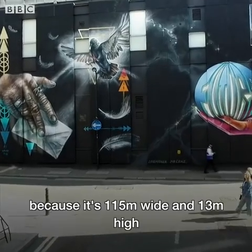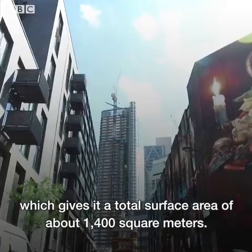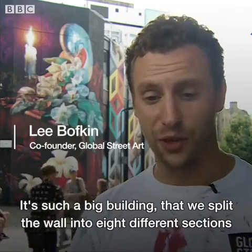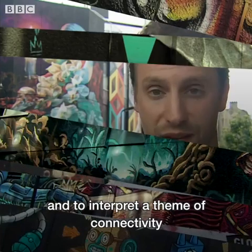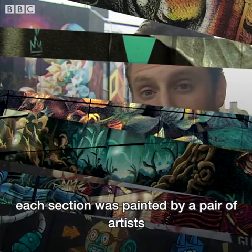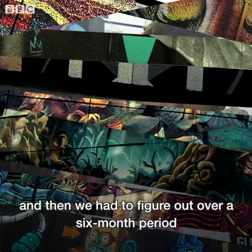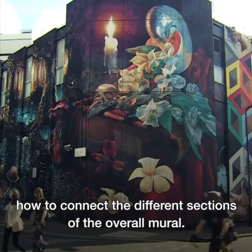We think this mural is the biggest because it's 115 metres wide and 13 metres high, which gives it a total surface area of about 1,400 square metres. It's such a big building that we split the wall into 8 different sections, and to interpret the theme of connectivity, each section was painted by a pair of artists, so they connected directly together, and then we had to figure out over a 6-month period how to connect all the different sections of the overall mural.